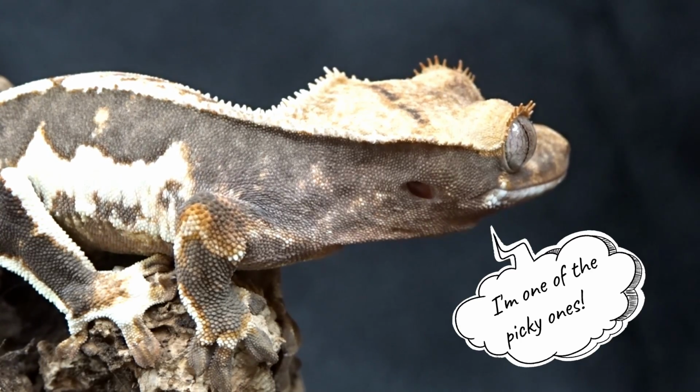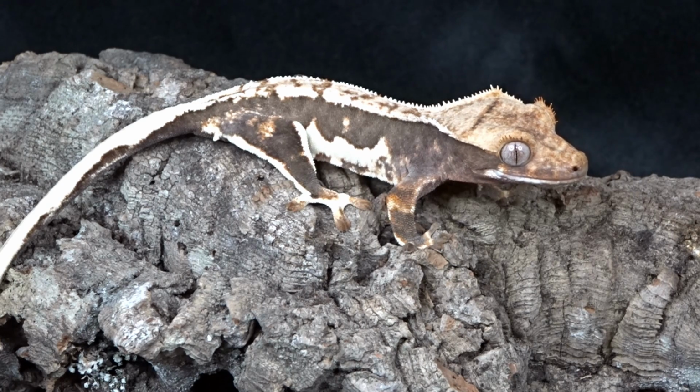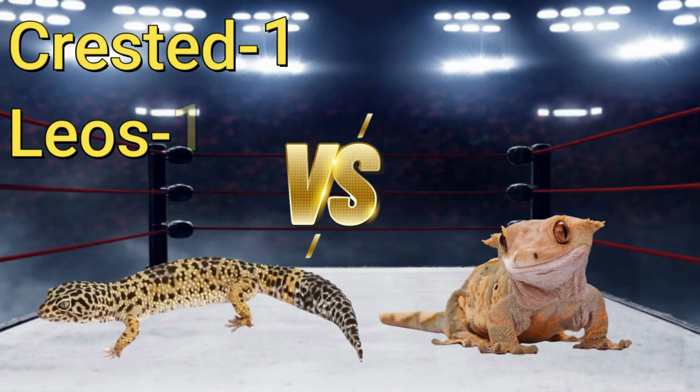Crested geckos should also be offered insects at least once a week. There's no escaping the insects, but you just don't have to keep as many on hand. This round's going to go to the leopard gecko. Also, if your crested gecko does happen to be a picky eater, you're going to have to buy several flavors of crested gecko diet just for them to be able to eat.